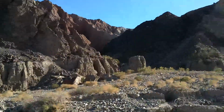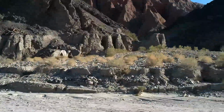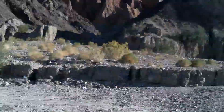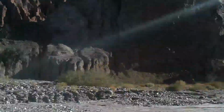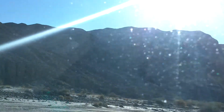A little red, a little gray, a little black, a little brown. Definitely some unique formations from the water and rain and weather-wise. Wait a minute, Ralph, there's a road up in there. We can get pictures up in there. No, I'm not going to go in there. We're not that much time here.